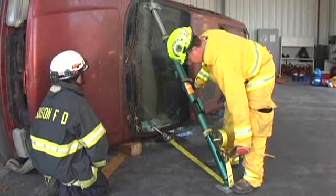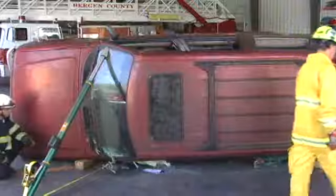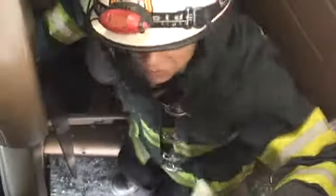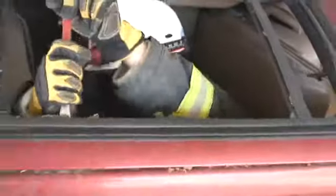The vehicle is stable. They're going to go around and double check all the cribbing. They're going to double check the dirty side of the vehicle to make sure the vehicle is stable. Our EMS provider is making access into the vehicle. One of our rescuers outside is maintaining contact with the patient until they get inside. Now our EMS provider is going to do some interior trim pulling to double check for safety systems and such.